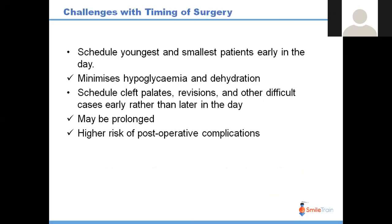It is best to schedule the smallest patients first to minimize hypoglycemia and dehydration from prolonged fasting. Also, major cases with the potential for prolonged surgery are scheduled early in the day, so that we can have enough time to observe and monitor them for any post-operative complications.